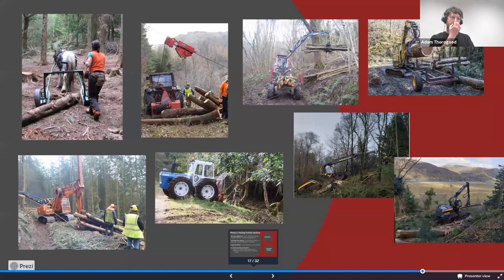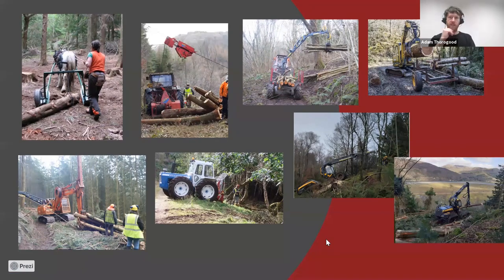Just looking quickly at some of the different methods of extraction that might be appropriate for the restoration of planted ancient woodland sites. So horse logging might work on sites, or might be the only thing we can do, especially on SSSIs, because it really reduces the compaction on the floor that other machinery might have. And the horse extraction routes are very narrow and thin. After, say, a year, there's no impact visible. Whereas the ruts that are created from other larger machinery are often still in place for years to come.